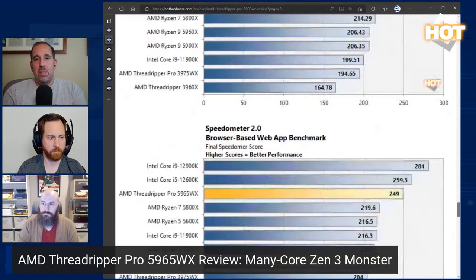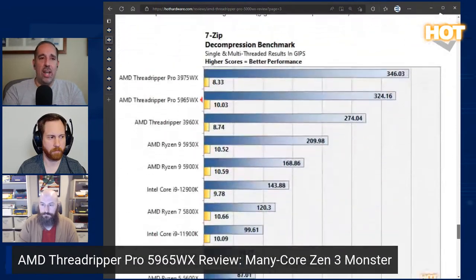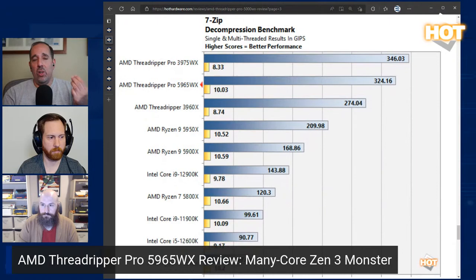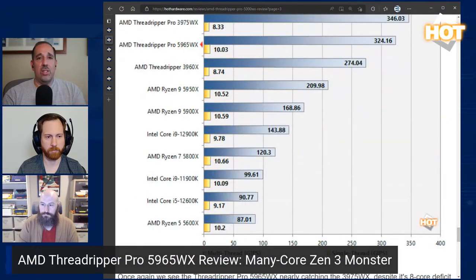Some caveats: some software doesn't run great on a many-core chip like this with the memory architecture that AMD has implemented. But really, if you're looking for a high end, no compromise, no holds barred, multi-threaded beast, it's nuts. So, Chris, any thoughts on this? And then I'm going to throw a question Steve's just put up in there.